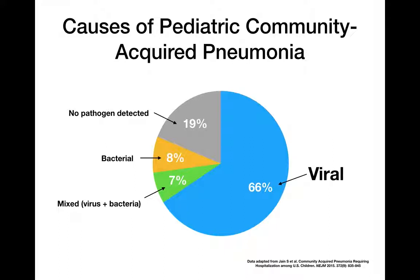So what organisms cause community-acquired pneumonia, and what are we targeting when we treat with antibiotics? Well, thanks to widespread vaccination against Streptococcus pneumoniae and Haemophilus influenzae, viral pathogens are by far the most common cause of pediatric community-acquired pneumonia. In a recent study of hospitalized children with pneumonia, the CDC Etiology of Pneumonia in the Community, or EPIC trial, viruses were identified in more than 70% of children, whereas bacteria were identified in only 15%.